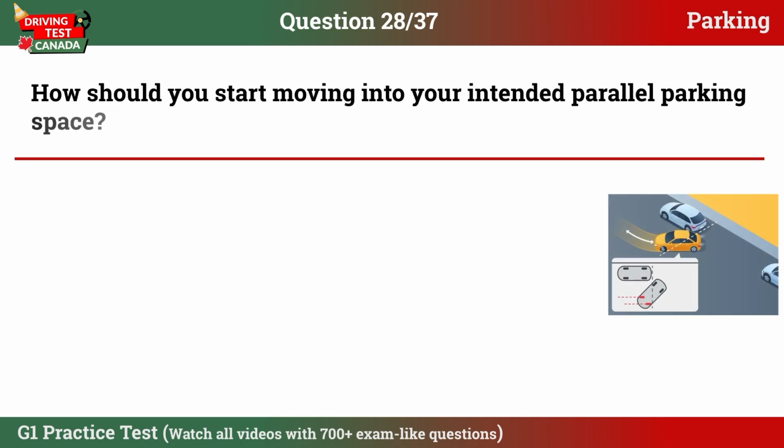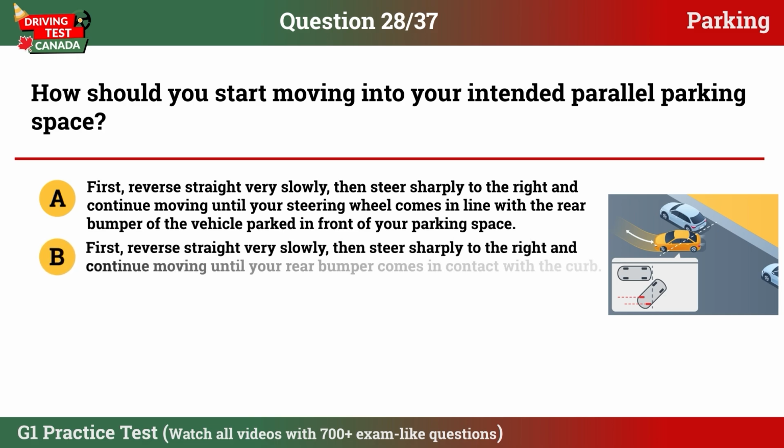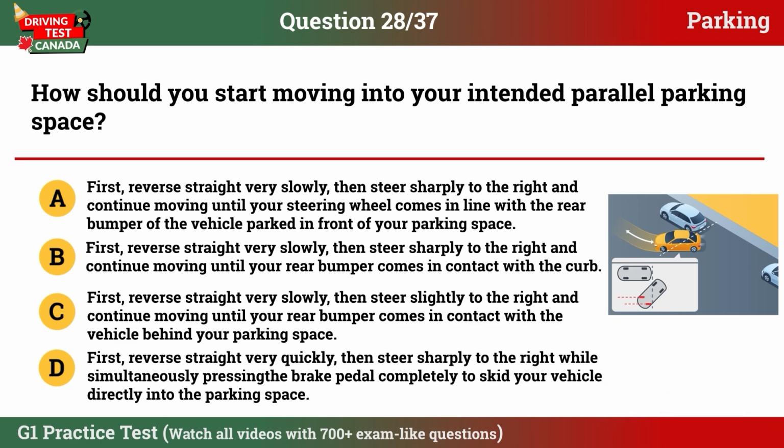Question 28. How should you start moving into your intended parallel parking space? A. First, reverse straight very slowly, then steer sharply to the right and continue moving until your steering wheel comes in line with the rear bumper of the vehicle parked in front of your parking space. B. First, reverse straight very slowly, then steer sharply to the right and continue moving until your rear bumper comes in contact with the curb. C. First, reverse straight very slowly, then steer slightly to the right and continue moving until your rear bumper comes in contact with the vehicle behind your parking space. D. First, reverse straight very quickly, then steer sharply to the right while simultaneously pressing the brake pedal completely to skid your vehicle directly into the parking space.